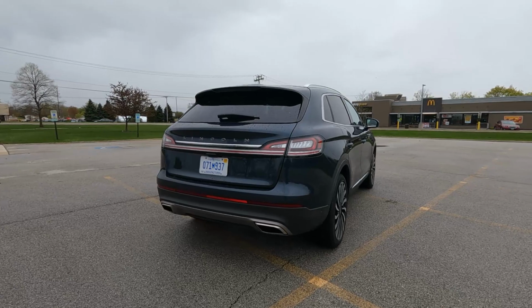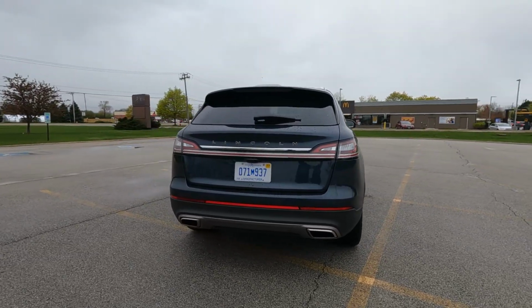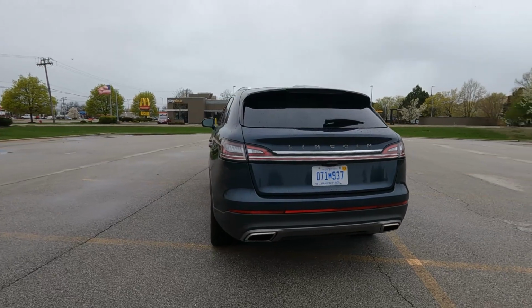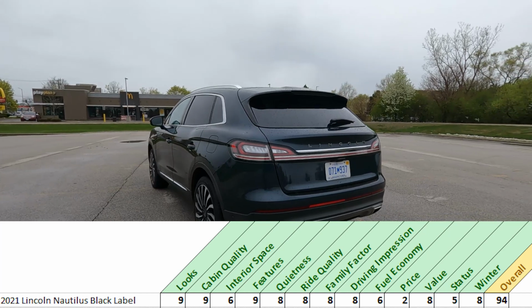The bad to the Nautilus includes a smaller legroom in the second row, the dismal rear view camera system, and the Black Label pricing makes it higher than most of the competition. Overall, I'm giving the brand new 2021 Lincoln Nautilus Black Label a score of 94.